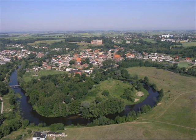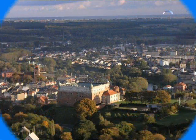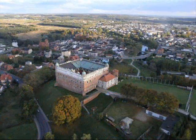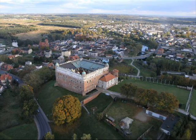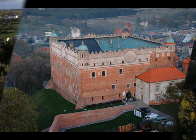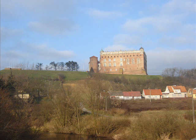However, the transformation of the village of Golub into a town was strictly connected with the erection of the Teutonic castle. The most important monument worth sightseeing is Golub Castle. At present, the fortress maintains the appearance which was introduced to it by Princess Anna Vasa in the years 1616-1623. An interesting museum which houses replicas of old weaponry is located in the higher castle.